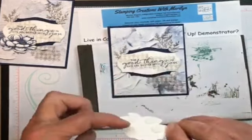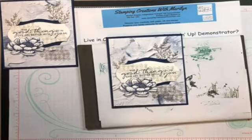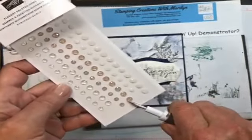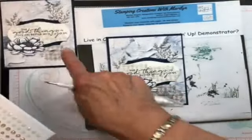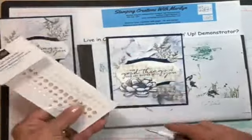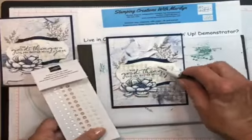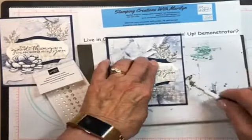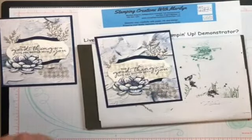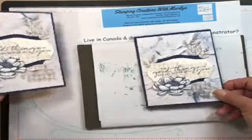And then, notice on there I did use an elegant faceted gem. And these, we have clear, I'm going to call those champagne or white. And on this particular one, I used the white. No, maybe I used the clear. Okay, this one, I'm going to try this little guy. And it looks like you could just add a bit of sparkle right there. So that is our card for today.